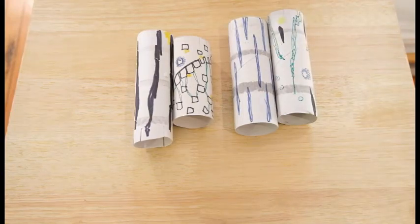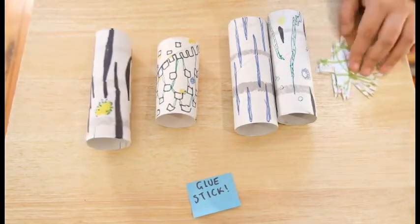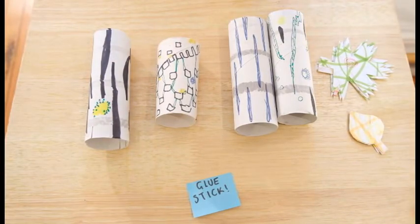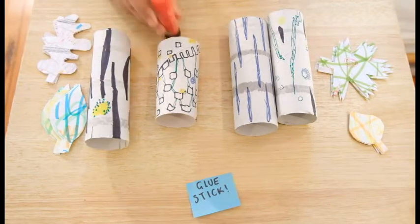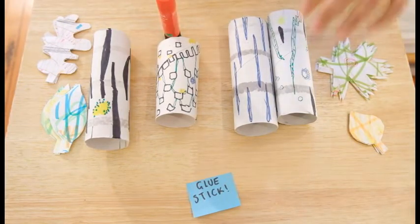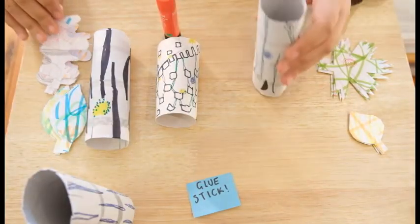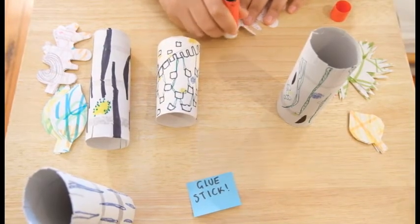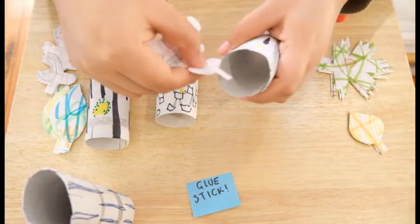So now that we have our trees, we're gonna bring over our glue stick and our leaves. We have fall, we have spring, we have summer, and we have winter. We're gonna grab one of our trunks and grab one of our leaves. And what we're gonna do is use the glue stick on the tail of the leaf, just a little bit, and then introduce it to one of the cutting spaces that we created.